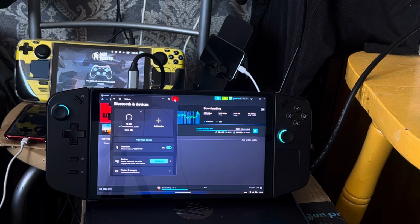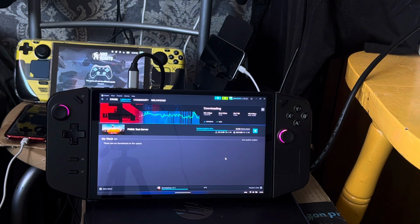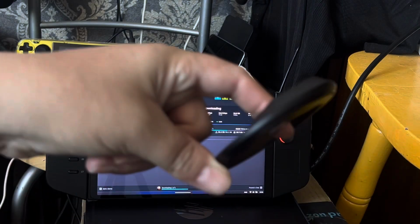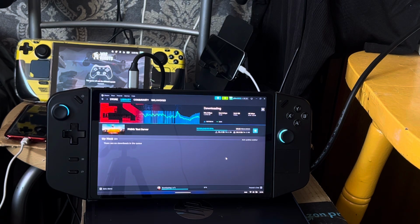That's so good. This won't take long to finish, but I'll still play some games. I can still play games, just because it's downloading the PUBG test server, and that's for the PUBG One Battle. I forgot the whole name, but you guys know what PUBG is, so it's all good. This is one of the FPS games for the Lenovo Go. How do I like this one? I think it's good. I think it is better than the Steam Deck.